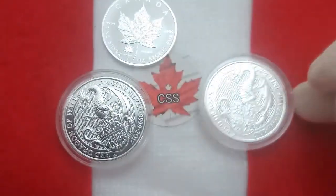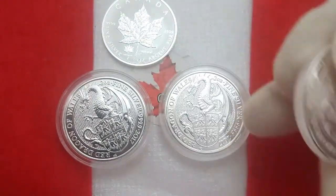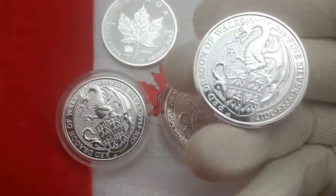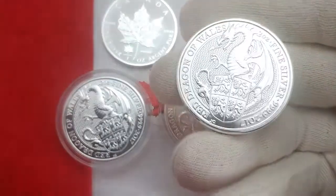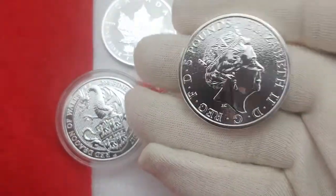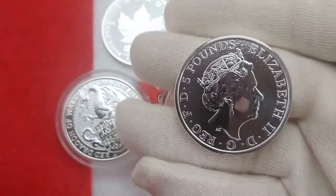I grabbed 3 of these because of the price, and also I think that this series is going to continue to do well. I am somebody that buys and flips, and there's some people that have done that before, and they say it's not worth it, or maybe it wasn't as lucrative for them. If you're careful, you can make money doing this, everybody.